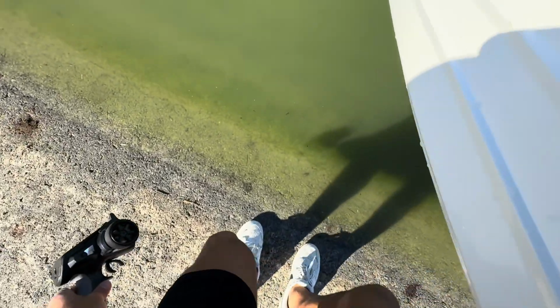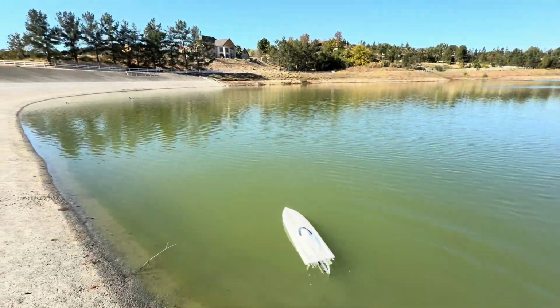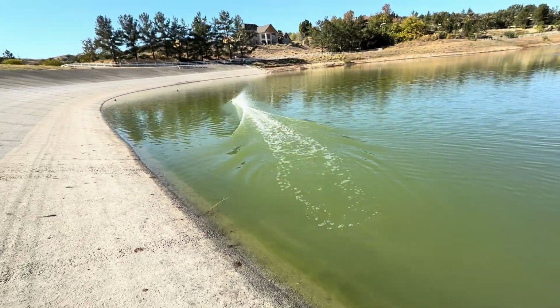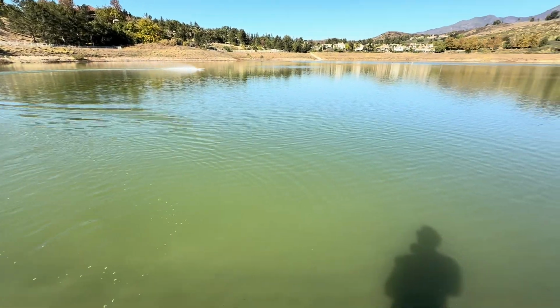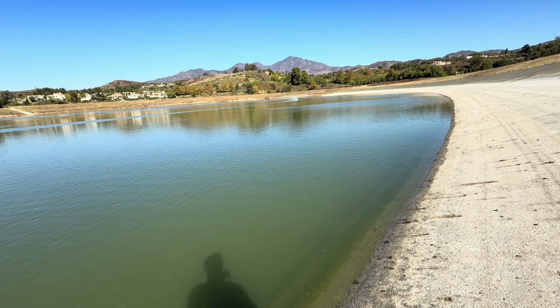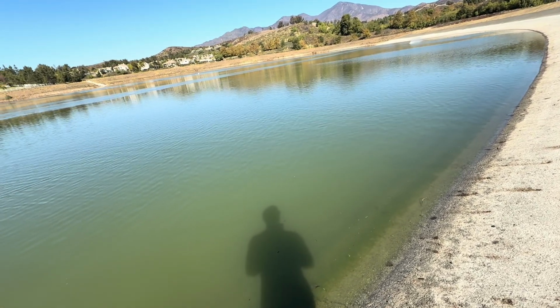So, I've got the GPS going, and just my spidey senses, if you will, I have a feeling if I go down to the end, make a nice loop around, and hammer it back for a nice long straight, I am very hopeful for 70 miles an hour. And let her eat.